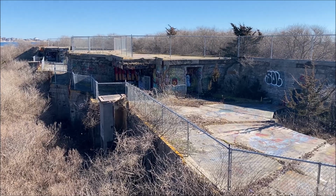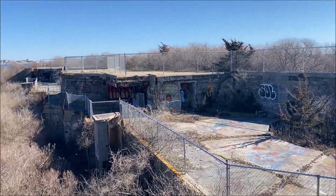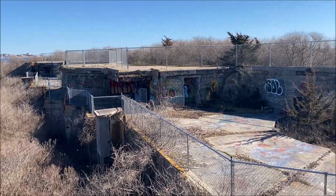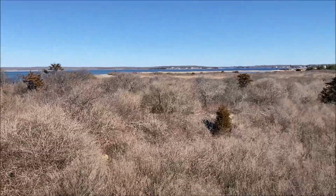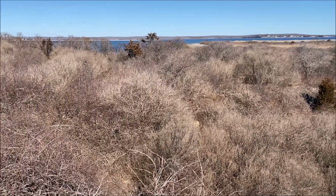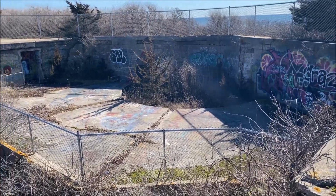One thing I do want to show you guys really quick is the external view of Fort Mansfield. This is the outside of what the fort looks like. Pretty cool place. You can see there's lots of fences covering the area, but you also got a lot of graffiti and of course the beautiful scenery around it. Lots of beach grass and brush. Obviously it's a cold February day, so the plants aren't in full bloom, but nonetheless it's really cool. It got a good view of Fort Mansfield here.